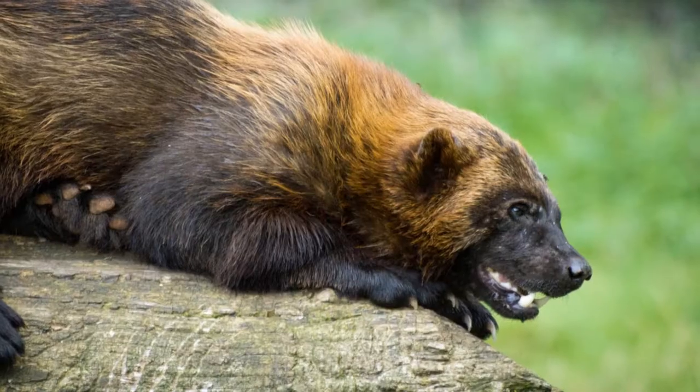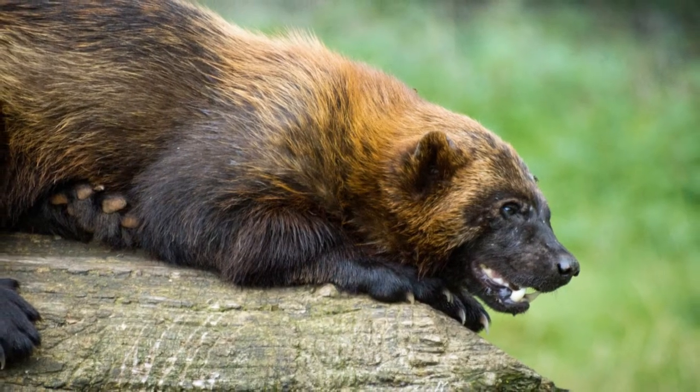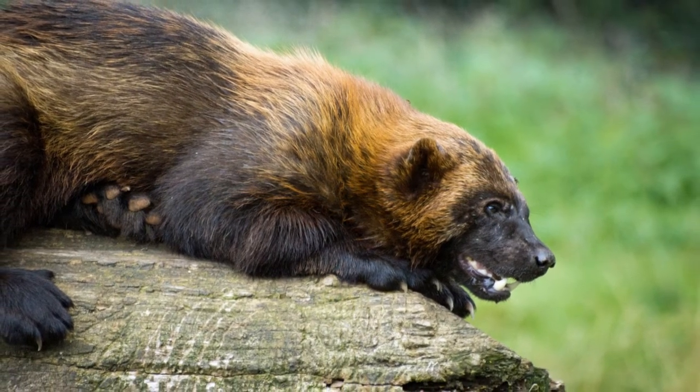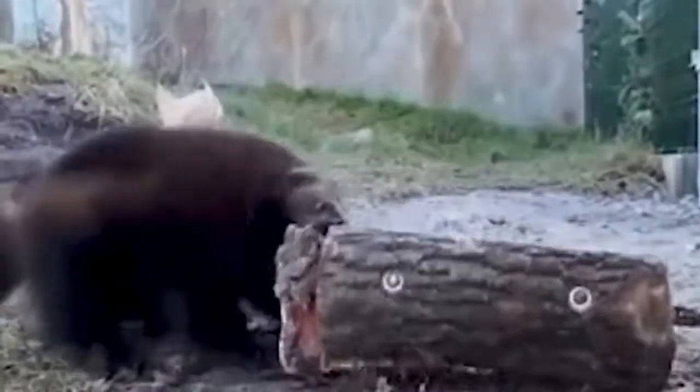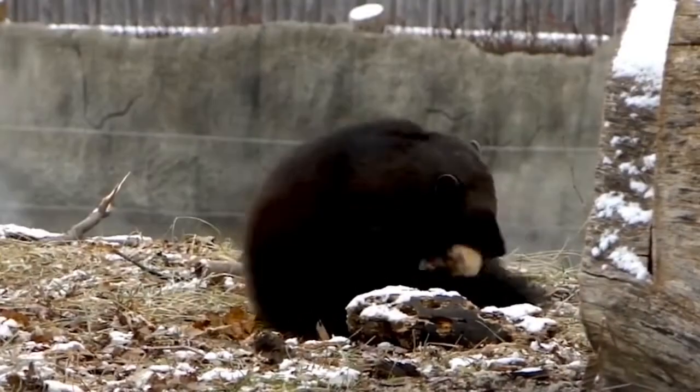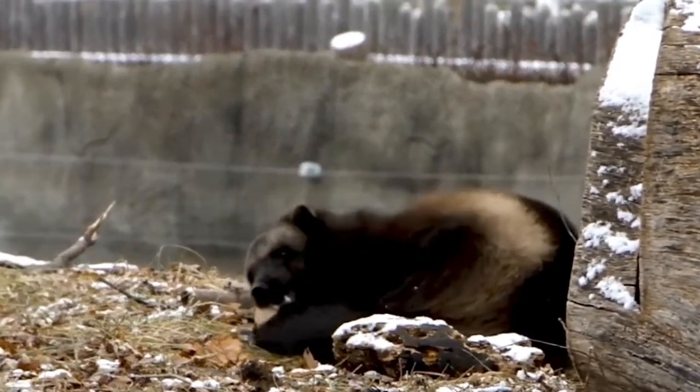Weapons. The teeth of the wolverine are one of a kind. They have a unique molar with a 90-degree inclination that is utilized to cut through bone. Their jaws are robust, and the combination of strong jaw muscles and unique molars allows them to devour the entire animal, even hooves, bones, and teeth.